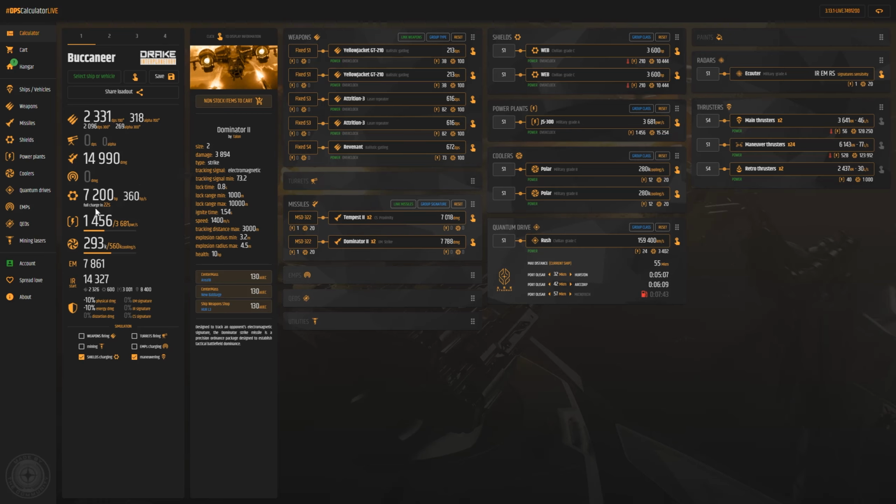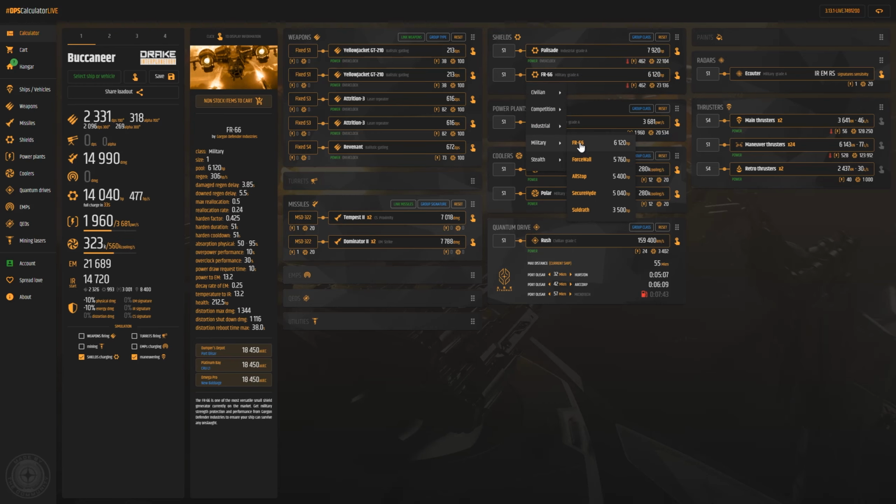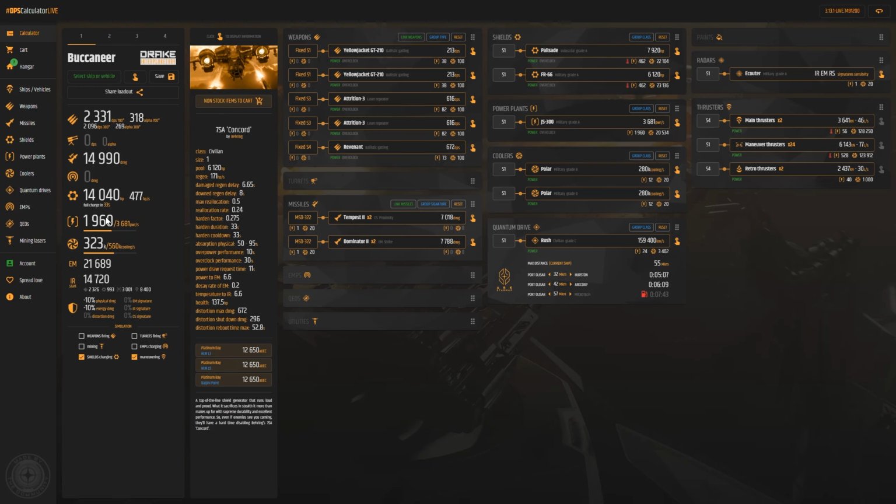Now, for shields. We have 7,200 hit points in our shields with a full charge in 22 seconds. Those are civilian-grade C web shields. No good. Let's do the standard shield loadout. One Palisade. That bumps some stuff up. And then we'll go to military and FR-66 to keep our recharge rate fairly high. And now, 14,040 hit points with a full charge in 33 seconds. That's pretty significant. A boost from what we have with the web. So this definitely gets us some higher shields. It's a little bit longer recharge, but I think it's negligible.